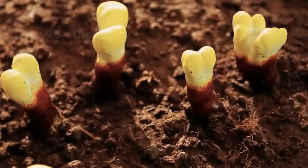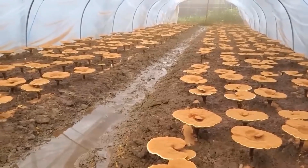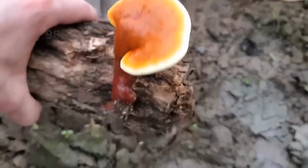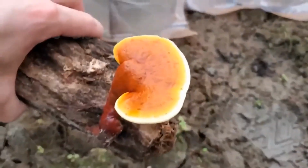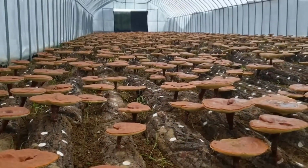The logs were inoculated with Ganoderma mushrooms and buried underground. Farmers take a long time to complete the entire process of growing and creating Ganoderma mushrooms. It takes 9 months before you can see Ganoderma mushrooms.